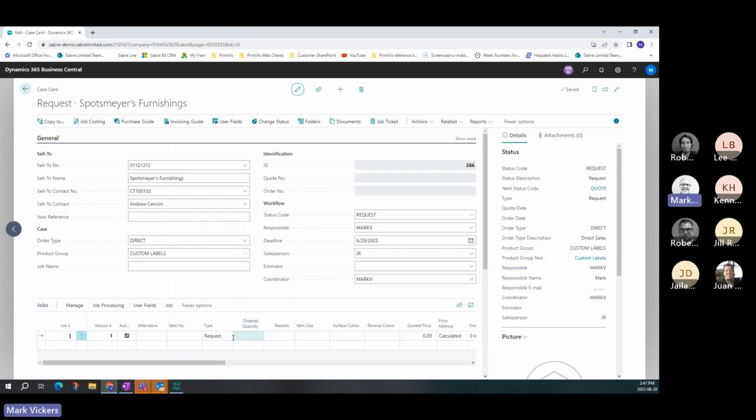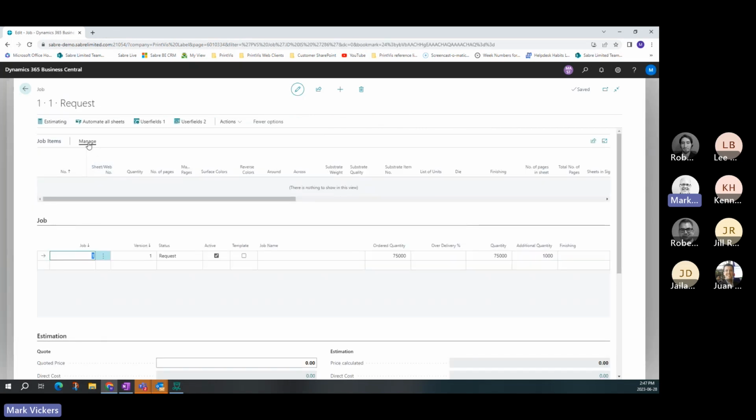And it's done all my regular stuff. I'm going to go in here and put in a quantity of 75,000. It's got one repeat. The size is 3 by 2 inches. And I want the front to be 4 colors. I've got this done. Now I'm going to go to my job card. Again, it's going to start out blank. So I create that first form to give me my job component detail.